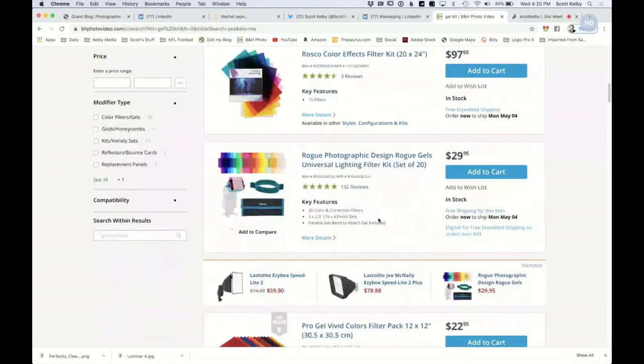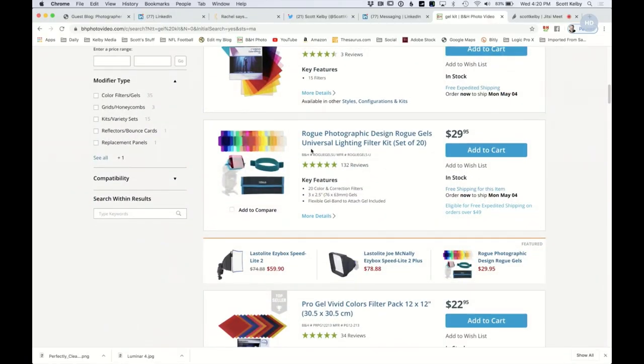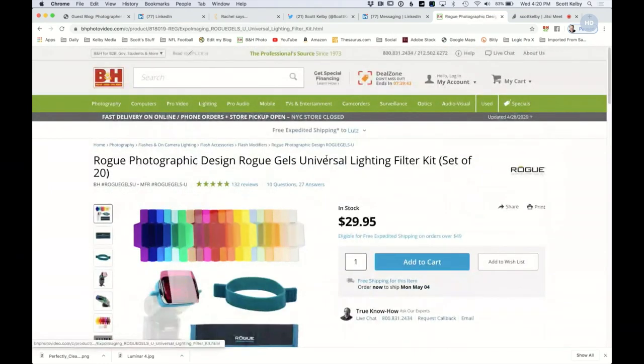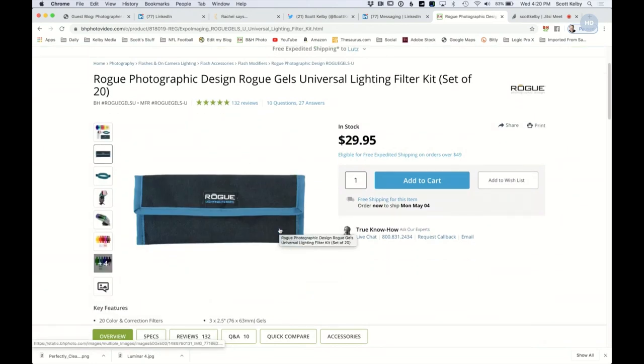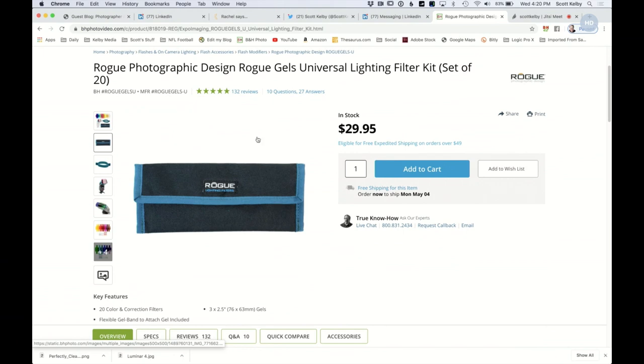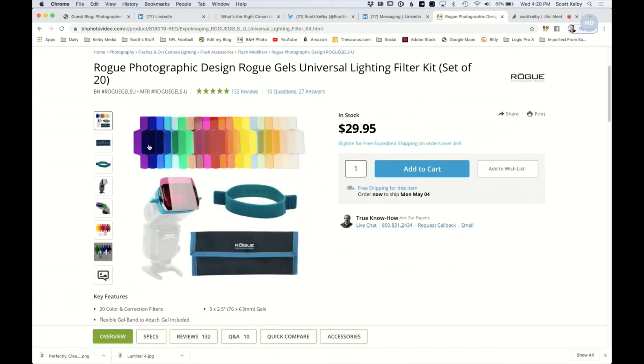Gel kit. It's from, of course, their name. Wait a minute. There it is right here, Rogue. So Rogue makes a kit for $29. And let's take a look at what it is. It is a bunch of pre-cut gels. They come in a little case. Look, it comes in a nice case. So you feel like you're from Think Tank. All right. You get a bunch of gels and you get this rubber band.